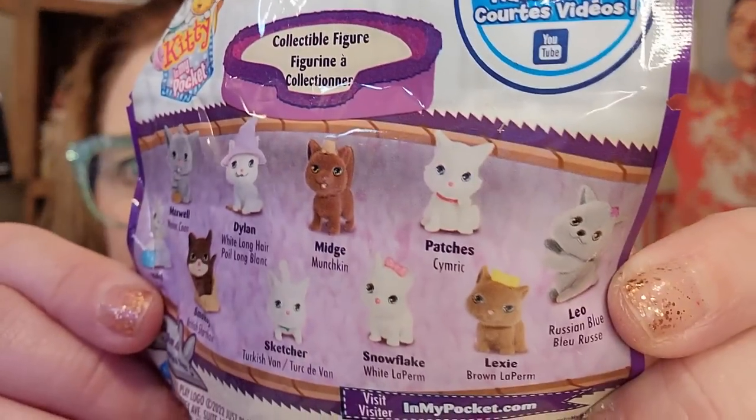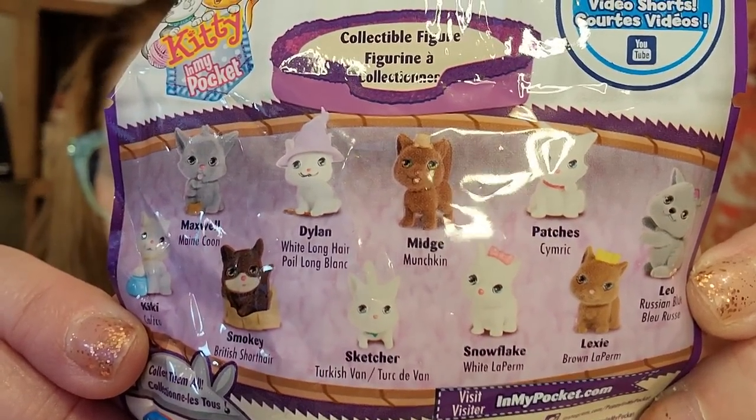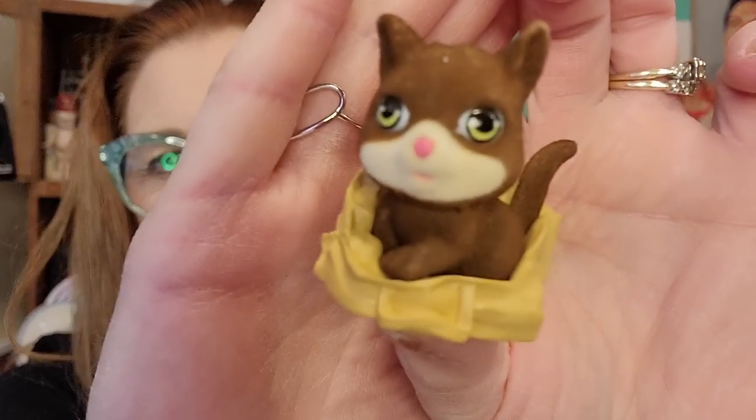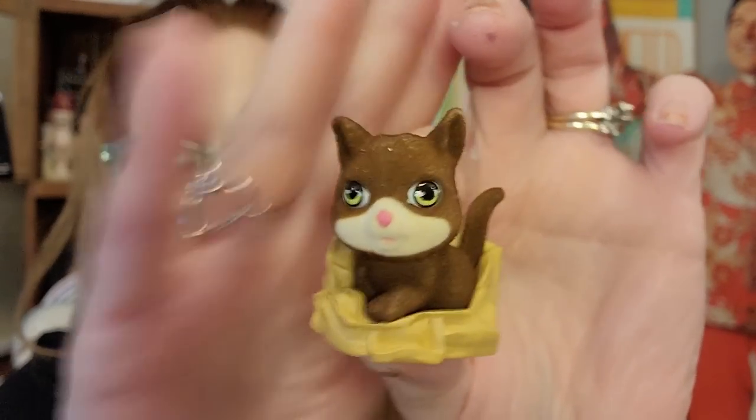So let's open up the kitty in my pocket. We have lots of different ones that we can choose from or that we might get in this little setting right there. You can pause the video if you would like to get a better look at the kitties that are available. This one is really cute. This one's Smokey. That's his name. He's sitting in a little bag. And they are flocked. They're really, really cute. So a great little gift to give to someone. Or if you like toys like me, buy one for yourself.